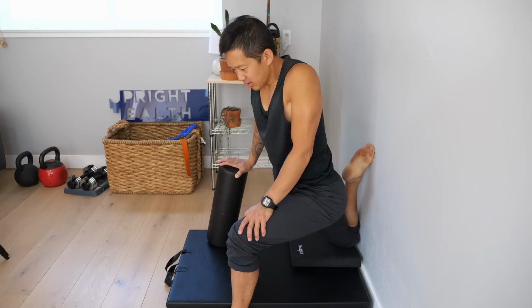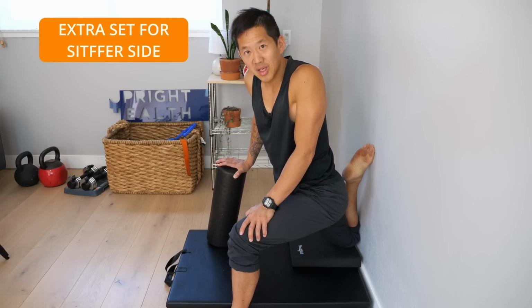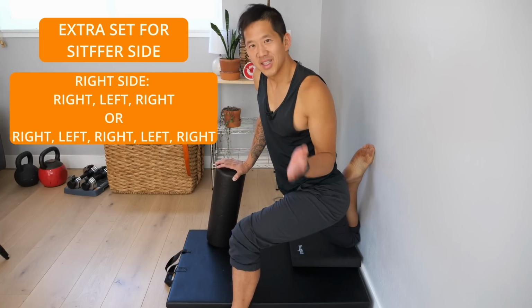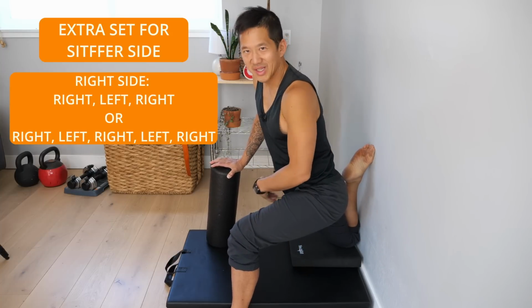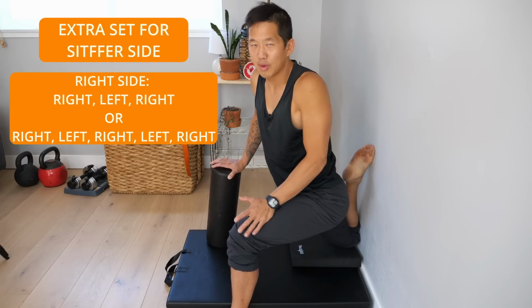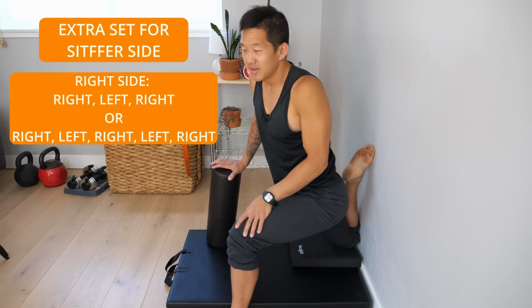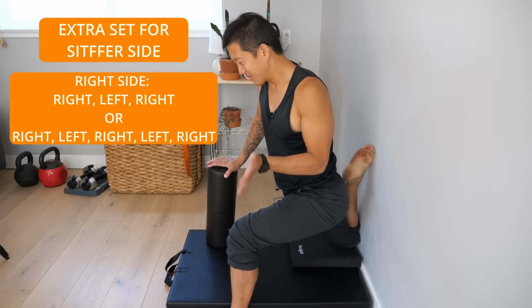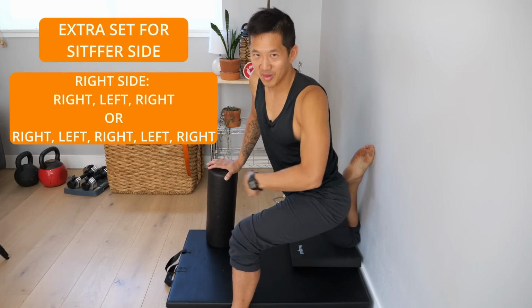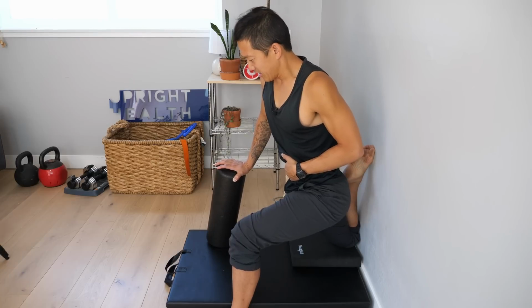So let's say your right side is stiffer, okay? Then what I would suggest is you start with the right side, then do the left side, go back to the right side. So the right side gets 2 sets, left side gets 1 set. Or if you want to do extra credit, you go right, left, and then do a third one for the right side. Okay, that's how you're going to work this.